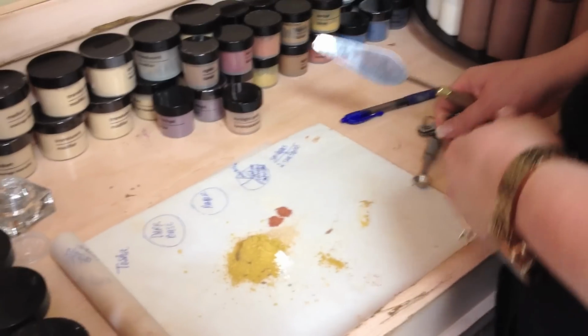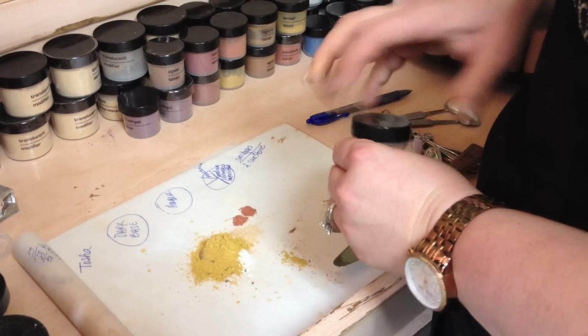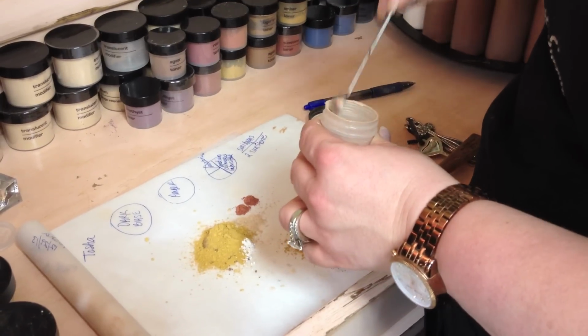Alright, so we didn't have the Sunlight Golden yet though, which we know we wanted to do. This is the last thing that I wanted to add. So we'll go ahead and do 1/8 teaspoon of that.